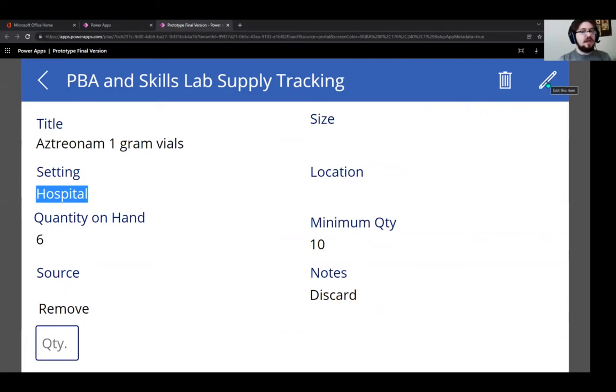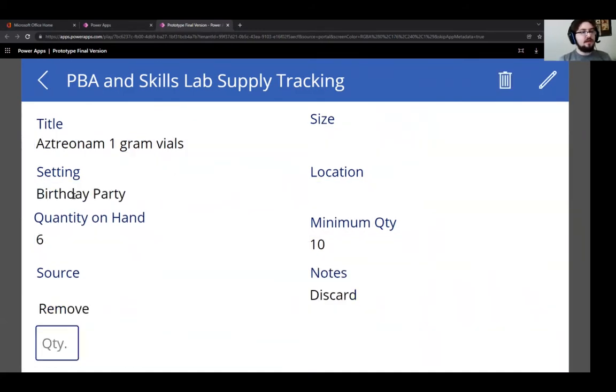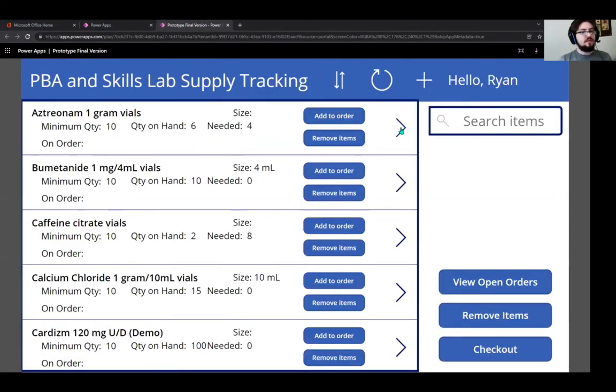So with this edit items button, we can go in there and say, hey, it's not at a hospital, it's at a birthday party. And we can update that and it'll automatically save, and it'll be updated on the list as well. Another thing that we can also do is delete individual items.